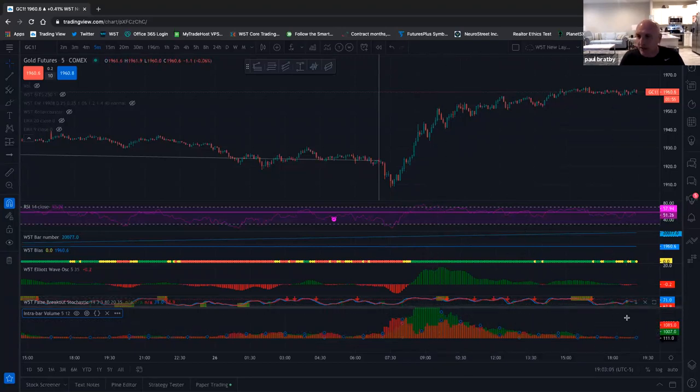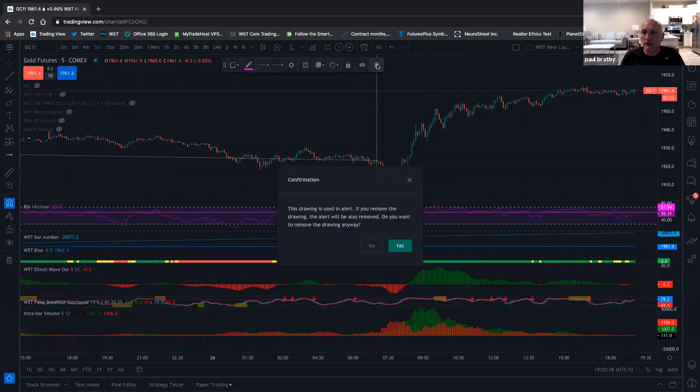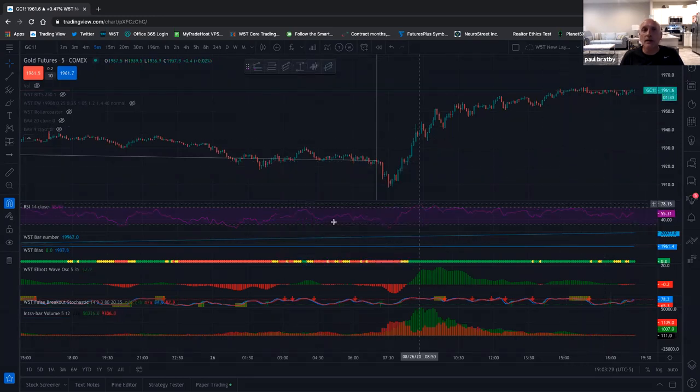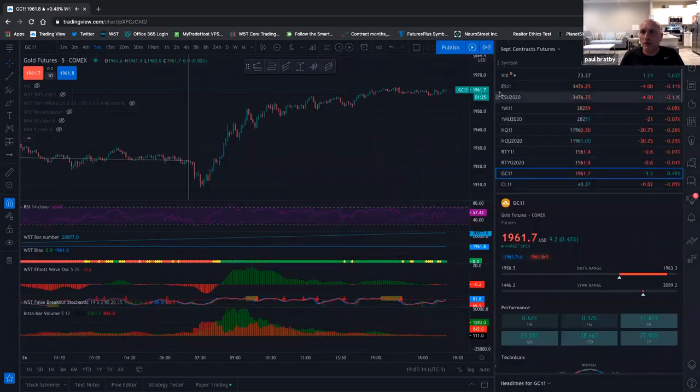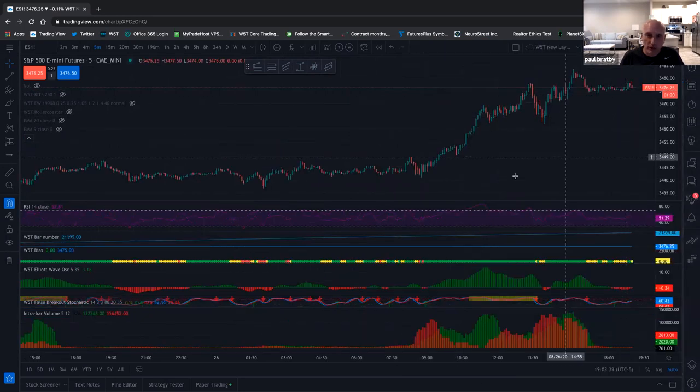I just found it underneath the app store on there that's free. Just added it on. Gary, I literally just put this on my chart yesterday, so I only got to use it a little bit today. All right, let's take this off. Let's jump on ES and just do some charting.